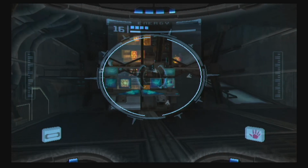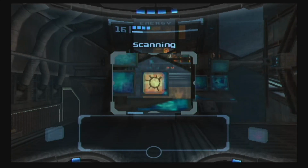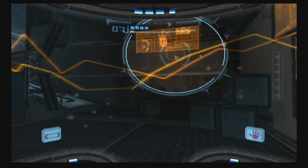12/3/1/12/2.2. Wow, numbers confuse me. Not really though. Cordite casing of column appears weak. I can totally destroy that. Transfer specimen 344 to Lab Hydra complete. Further infusion suspended pending security assessment. So apparently there's something dangerous here.